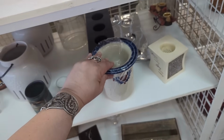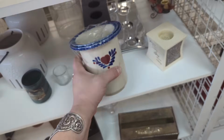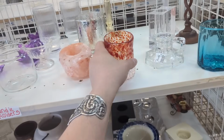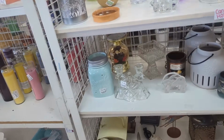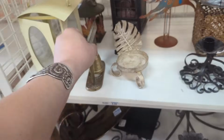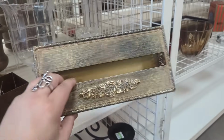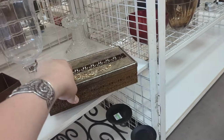This looks kind of cool. Does it have a big giant chip? Yep, it sure does, right there. And it's not all that cool. Little hand-blown glass, little candle holder, sea salt or Himalayan pink salt, sorry. Nothing else too incredibly fabulous here though. I like the little brass bell. These can be pretty great, but this one's not in fabulous condition. $7.99.